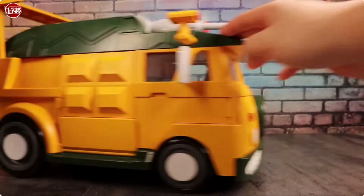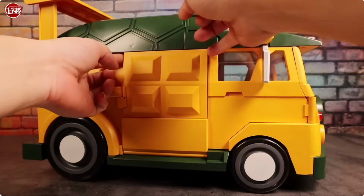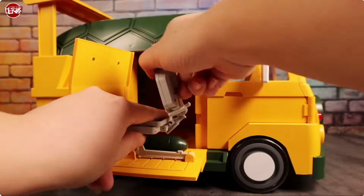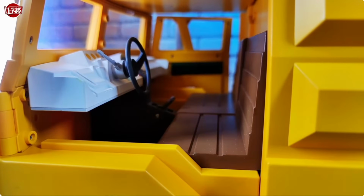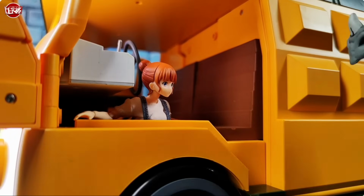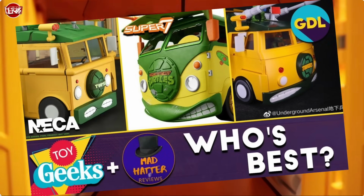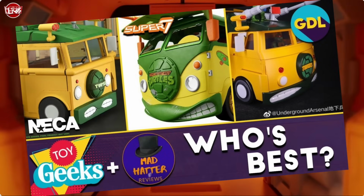Now, say what you will about third-party unlicensed toys, but at least on the Transformers side of things, they've made some really impressive robots. And in the videos that they shared for this party wagon, it actually looked pretty darn good. So at the time, it became an Underground Arsenal versus NECA versus Super 7 debate. Which one would be better?